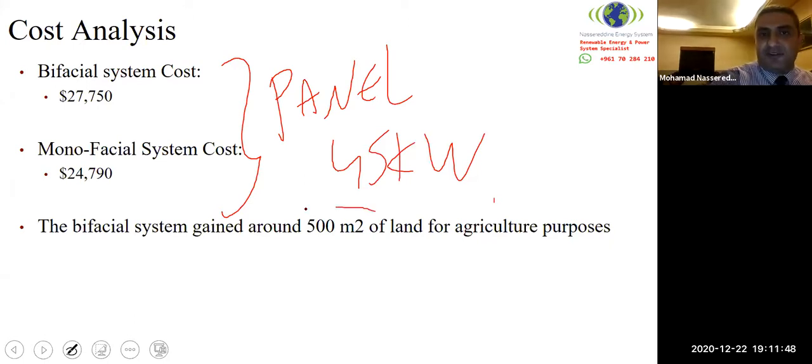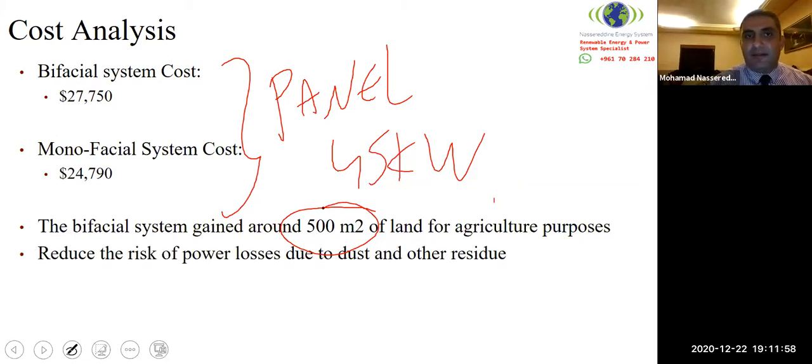So 500, from a plastic housing perspective, from a different perspective, it's great. It reduces the risk of power losses due to dust and other residue. That's very critical. Cleaning the solar panels, I'm telling you, I have solar panels in my house, even every 2 months, takes a lot of effort.